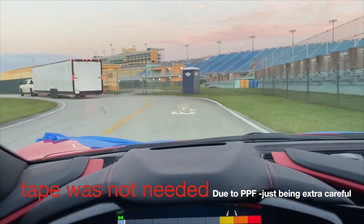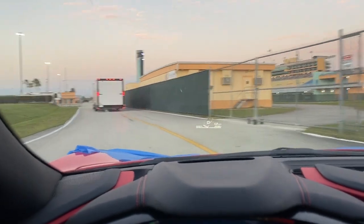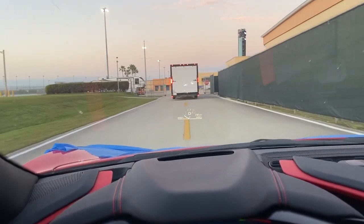All right, it's a beautiful Saturday morning, and we are pulling into the Homestead Speedway Track for a track day.